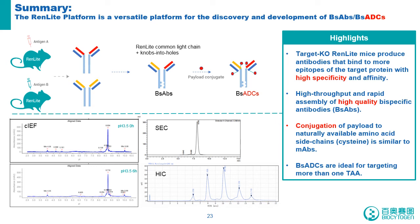I have shown we can use the Zenmab or Zenlide mice to generate high quality antibodies. If we knock out that particular target first, we'll get even more binders, which have more diverse epitopes, and we can assemble a bispecific antibody using the sequences from 2 different targets. The assembly is easy because the light chain has the same sequence, so we only need to use the knobs-into-holes approach to solve the heavy chain pairing issue. Because this molecule is very stable and pure, we can further conjugate this bispecific antibody with a linker and payload, and we can use this bispecific ADC for in vivo and in vitro studies.